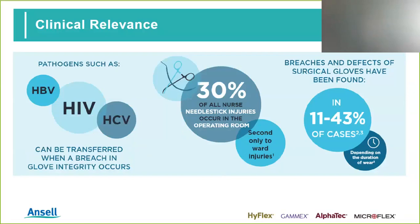So also you can see that defects seen in the number of cases have been found. And again, that depends on the duration of wear of the glove. That is the amount of time spent in the operating room.